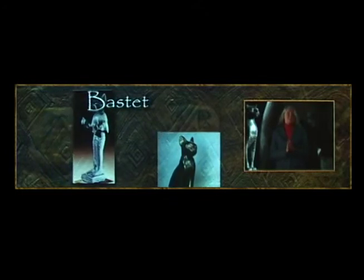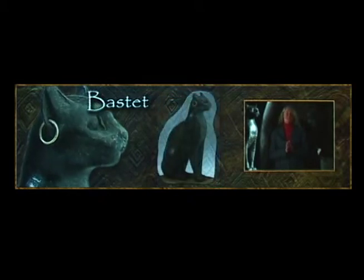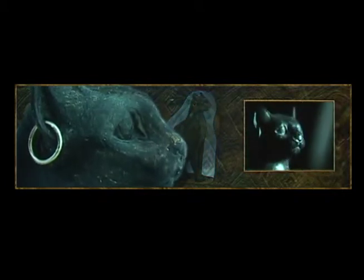The goddess they were mostly associated with was Bastet. She was a lovely goddess. Kind, gentle, motherly, sweet. Here she is. Beautiful, don't you think? The idea was that if you mummified a cat for her, the cat could then go into the afterlife and live forever. Bastet really liked that, and she might like it enough that she would grant a wish that you might have.